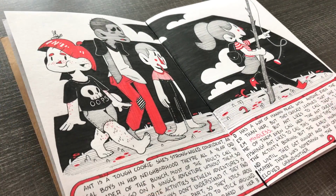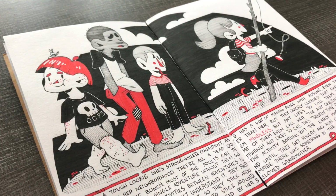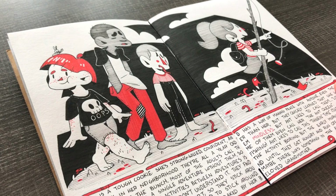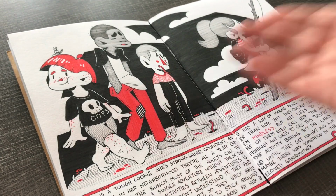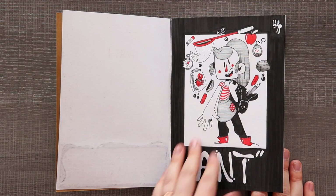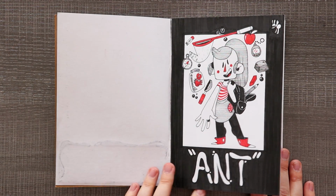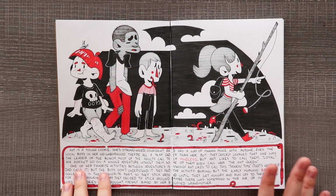Anyways, moving on, this is 2 prompts. We have mindless for these boys, and bait. Ant and her mindless guy friends, and there's bait. I really like this one. I think this is a very cute spread, and this is where I decided that I could not go without hatching. Originally, this first drawing had no hatching. It just looked so plain and bland, and once I added hatching to it, it was just a lot better looking.